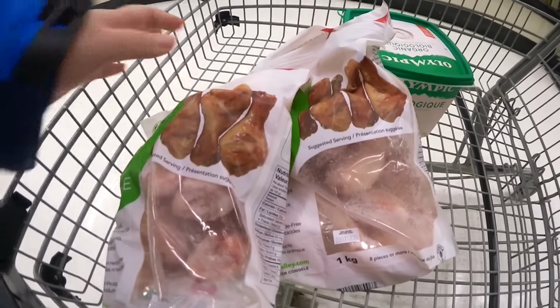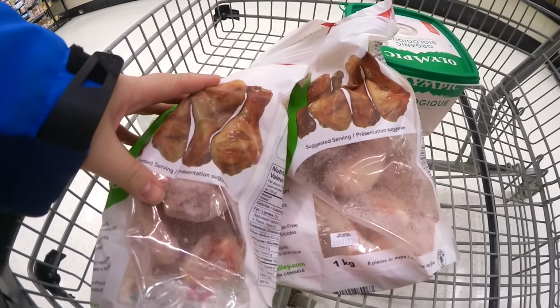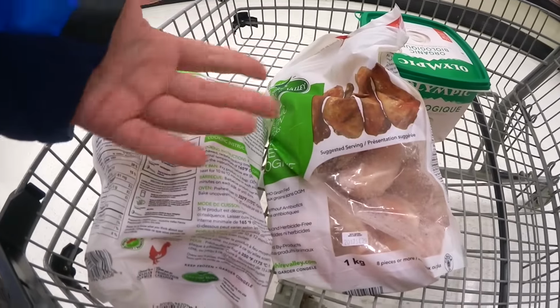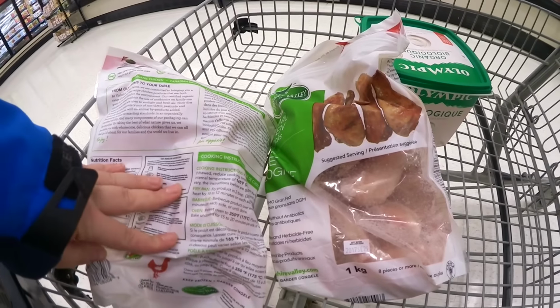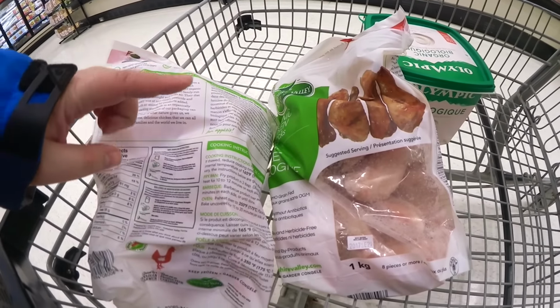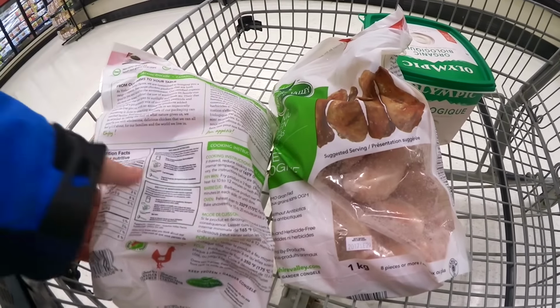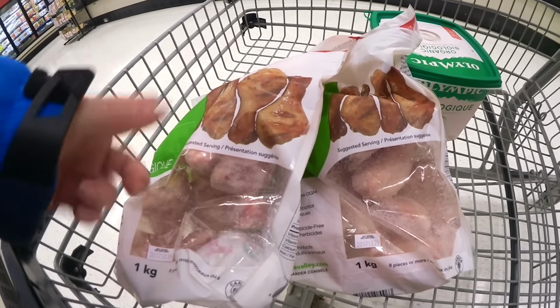By the way, if you buy frozen chicken or any kind of frozen meat for that matter, always look at the ingredient list because sometimes they add starches and other things that you don't want in your diet. So make sure to buy without seasoning and without anything else. And you can season with the flavors and spices that you like.